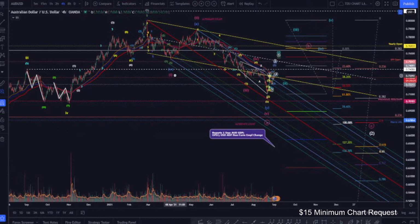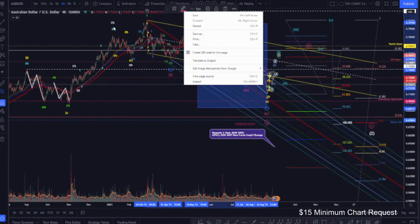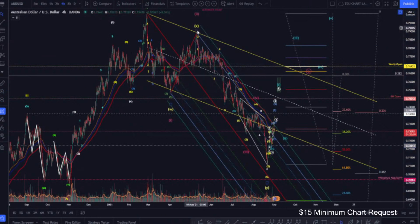Okay, well, note here. So she's giving you the possibility that we've got a WXY here. So in blue, let me make that a little brighter. Let me change that color. Okay, so this is potentially now a WXY.